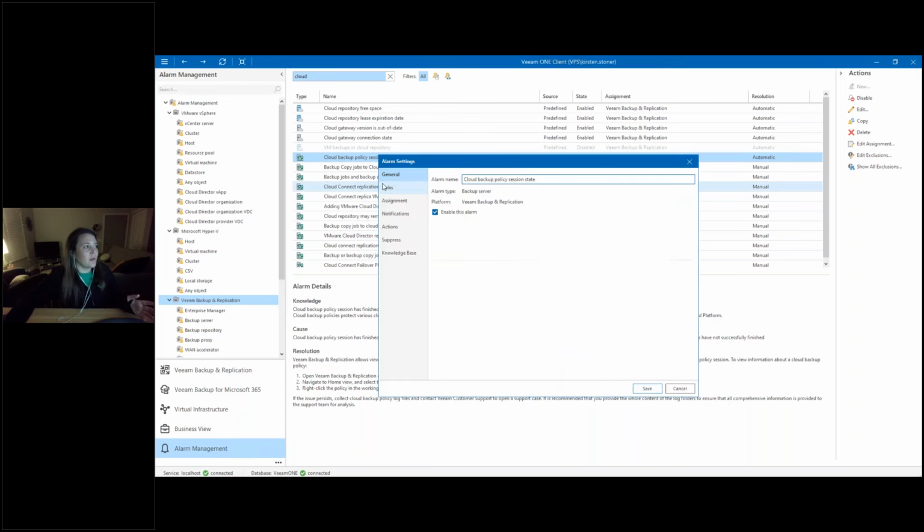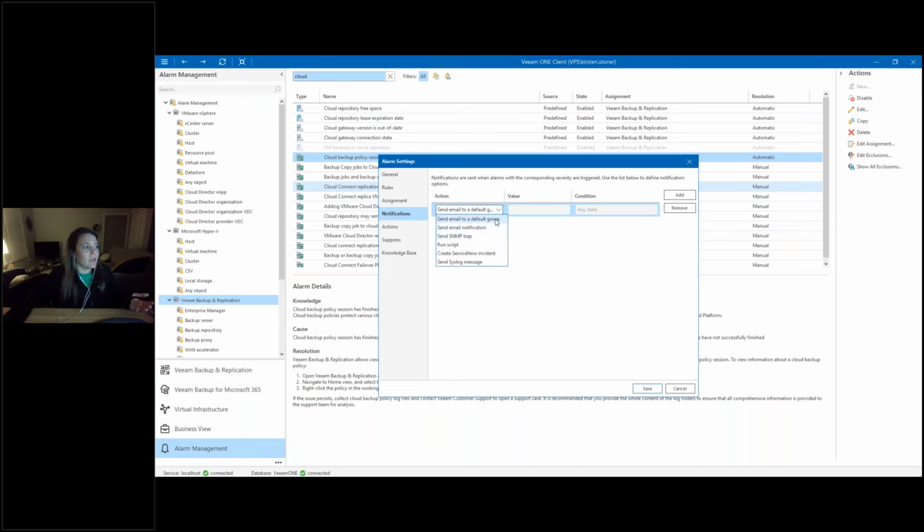One thing you can also do with these alarms is set up notifications. You can be notified a couple of different ways: through email, through an SNMP trap, you can run a script, or if you're utilizing an IT service management platform, maybe ServiceNow within your environment, you can now create a ServiceNow incident as well. So this alarm goes off in Veeam ONE, you're already using ServiceNow, you can have that open an incident. So in ServiceNow, you can see that alarm be triggered there as well. If you're utilizing syslog, you can also send a syslog message too. And that's pretty easy to set up.